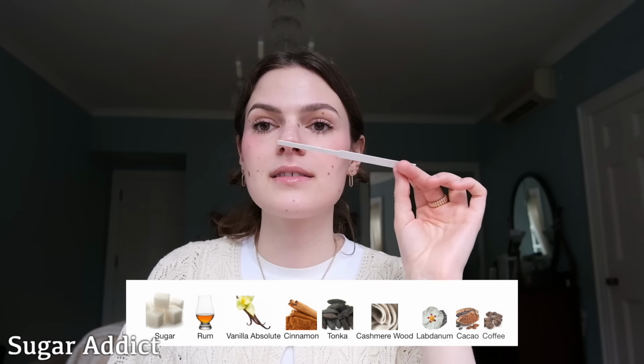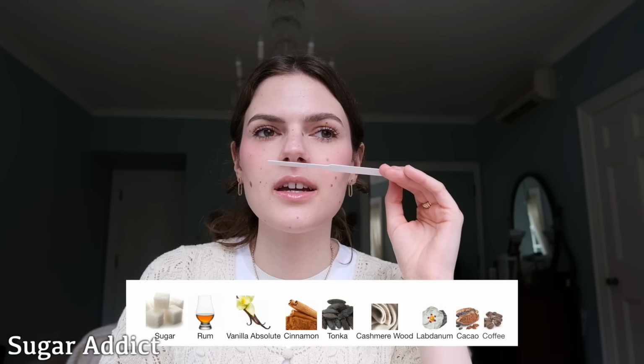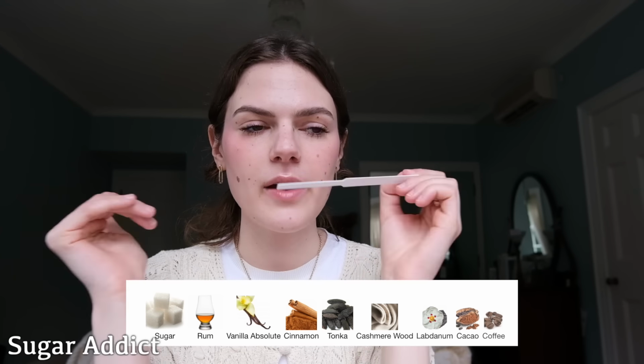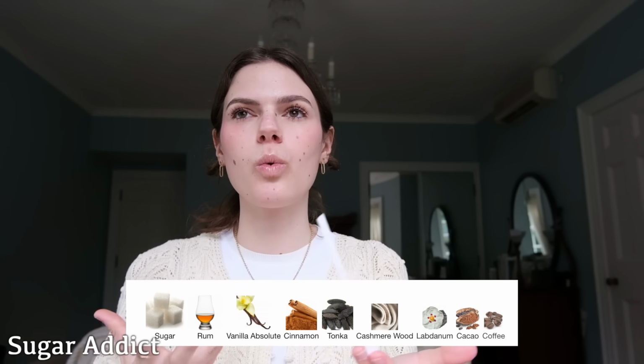Sugar, cinnamon essence. Cinnamon is really soft in here, not getting much cinnamon. Cocoa absolute, coffee extract, tonka bean, vanilla absolute. I get mostly tonka bean. It's vanilla, it's a little sugary. I get sugar and tonka bean, which is interesting. I feel like it's warmth from within, but then sugar is kind of on top. It's nice. And there's a little bit of labdanum and rum, so that warm background.